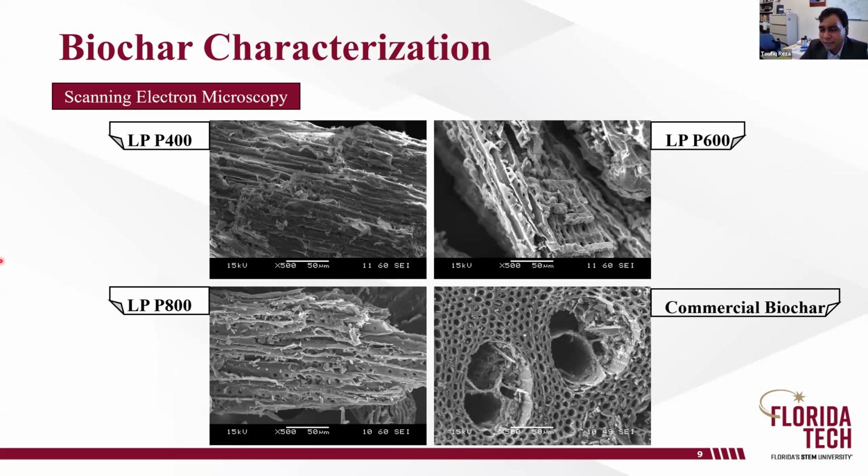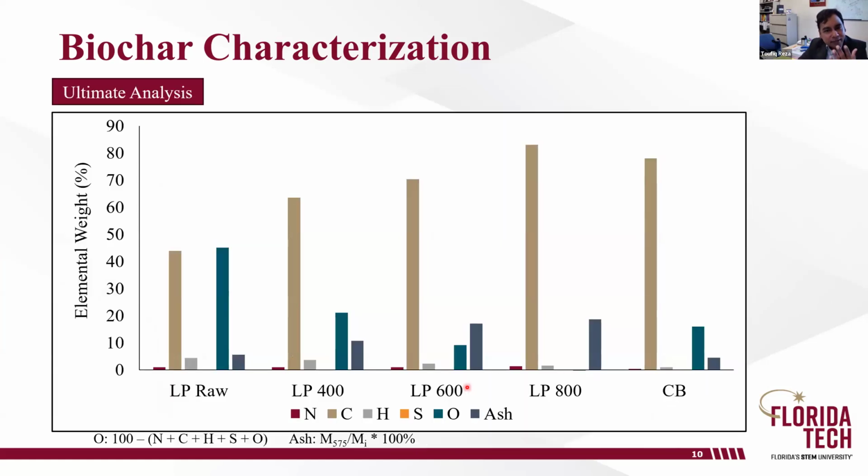we want to know how it compares, and you see from scanning electron microscopy, the commercial biochar, this is a different cross section than that, but you would see that the pores are getting more and more visible in 800 and 600, very close to or similar to commercial biochar. So that's my SEM. Another thing that we also did is the elemental comparison. We see that the elemental composition of commercial biochar is actually in between 600 and 800 degrees Celsius. One thing we also see is that there is a little more oxygen in commercial biochar.